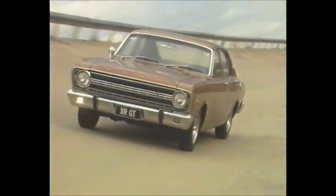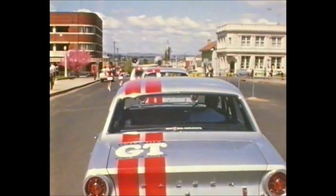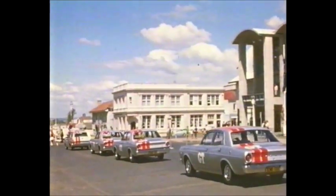Although the first GT was released to the public in only one colour, GT Gold, there were 6 specifically produced XR GTs painted silver with red racing stripes. These were the Gallagher 500 cars, made for the cigarette company Gallagher.